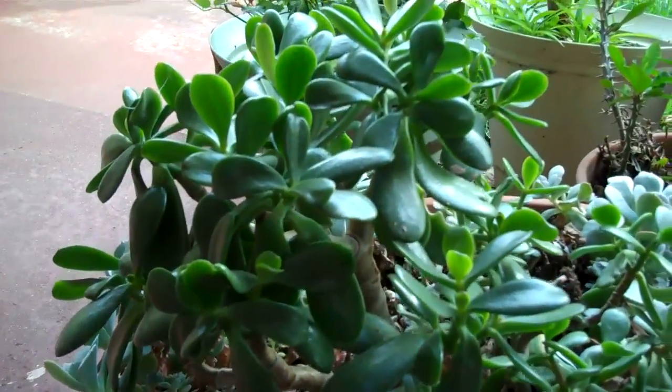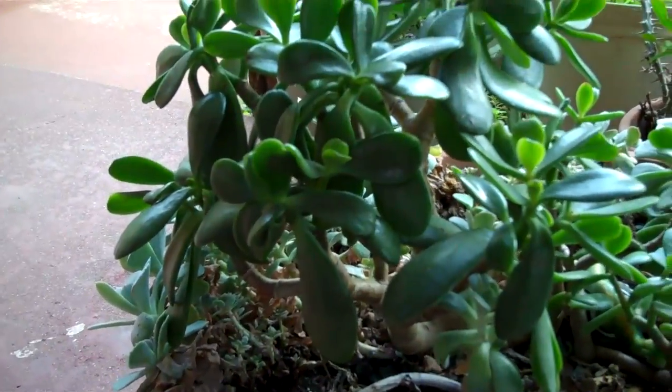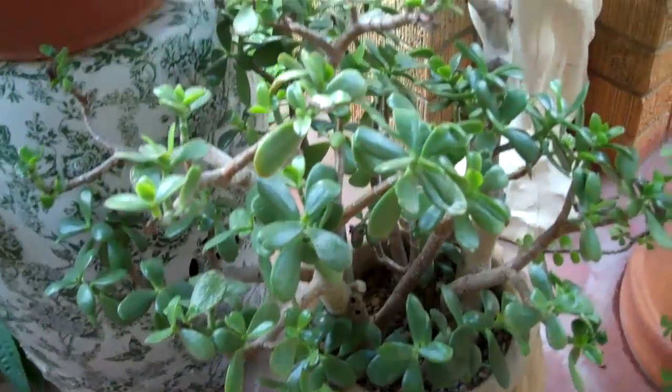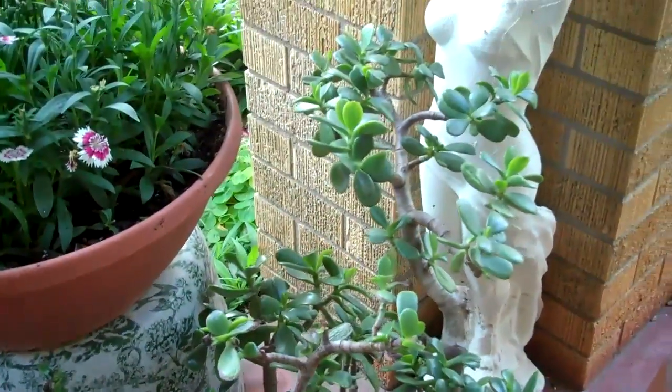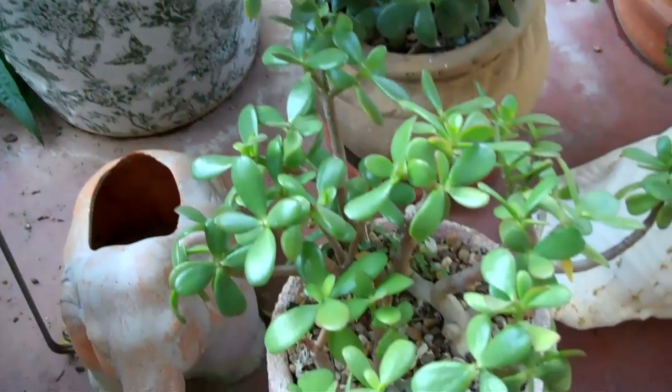Here's one of my jade plants. This one was actually broken off from another plant, stuck in the ground, and is growing among this hen and chickens. I found the jade plants to be fairly cold resistant. These all survived our cold winter.